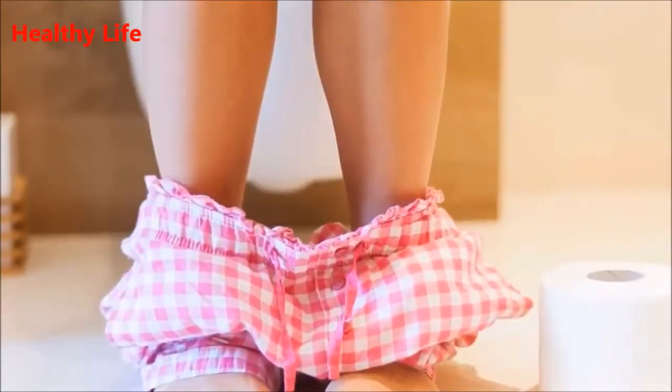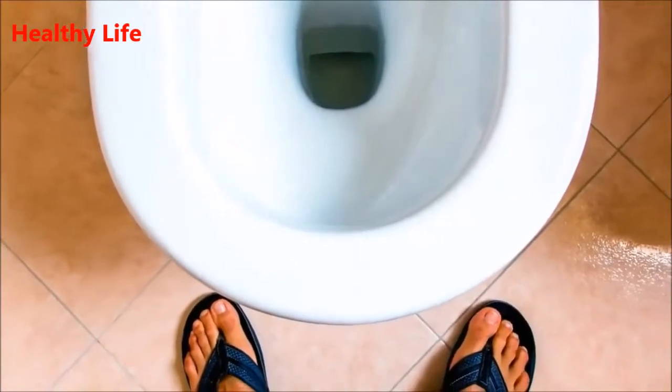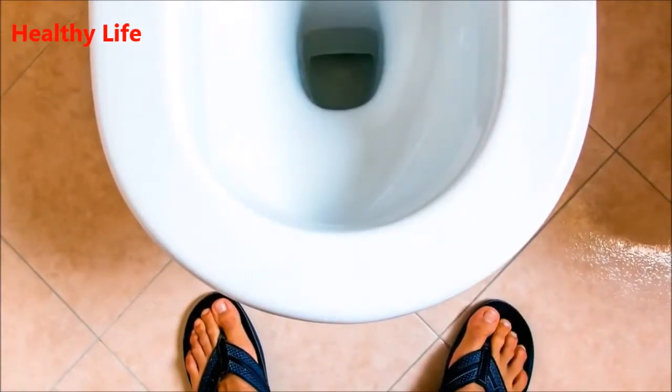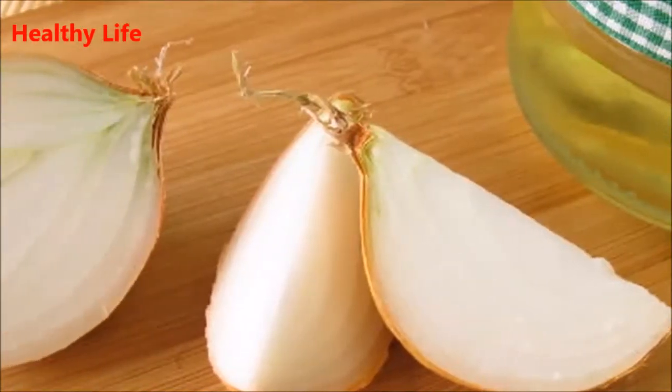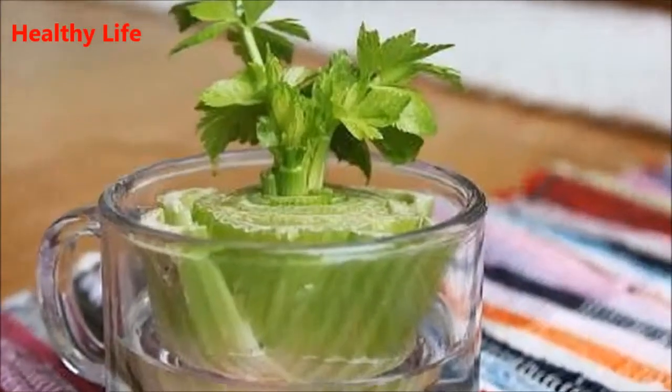Directions: first, wash and cut the celery stalk. Heat a cup of water, and once the water reaches its boiling point, add the celery stalk. Let it cool for 10 minutes, then strain it. You should consume this 3 times a day.